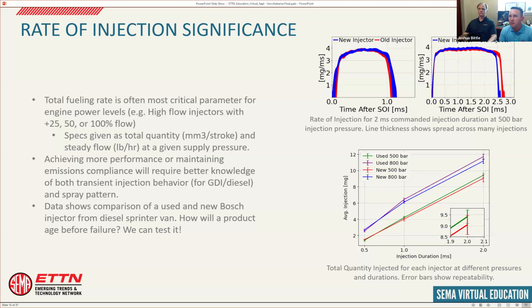While total fueling rate is often the most critical parameter for power levels, you definitely see aftermarket high flow injectors with plus 50, plus 100% flow. That's typically going to give you the total quantity, in millimeters per stroke for example, or a steady flow rate in pounds per hour. But achieving more performance or maintaining emissions compliance really is coupled with this rate of injection.